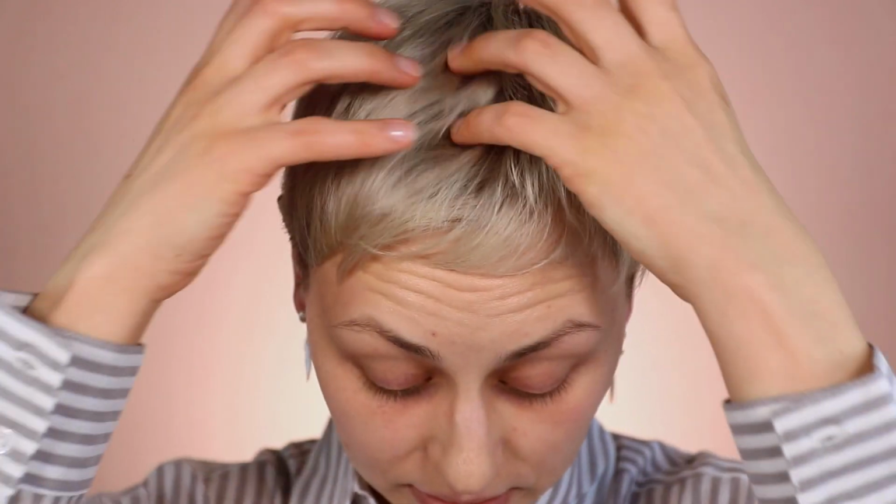How long ago did I see a dermatologist? I can't remember. It was maybe 2 weeks ago? Let me check. Wait, what? Oh, I guess it was exactly 2 weeks ago I saw the dermatologist. So it was a pretty quick appointment, but I was pretty happy with it. So basically they just prescribed me a retinol and an exfoliant type deal.